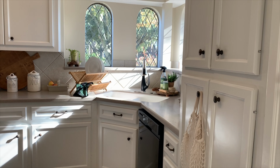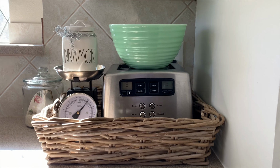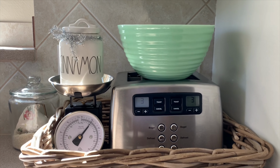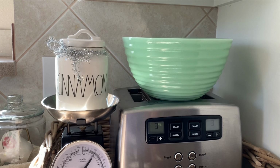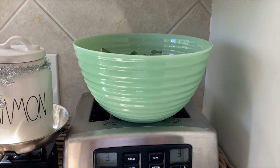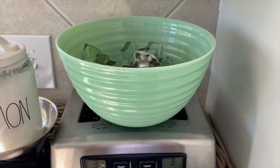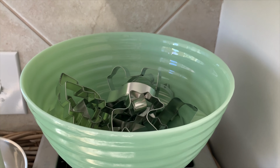Now for the heart of the home, our kitchen, I just sprinkled in bits and pieces of Christmas all over. Of course, we love to bake during those cold winter days, so we have this jadeite bowl filled to the top with cookie cutters for me and the girls to use.